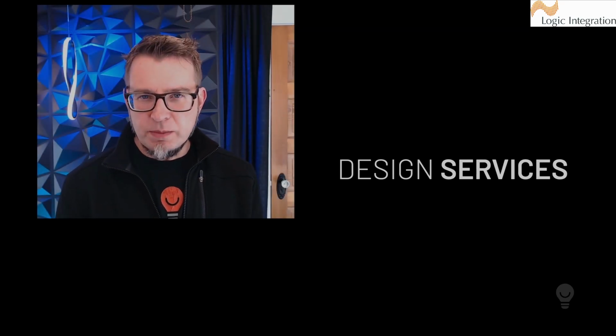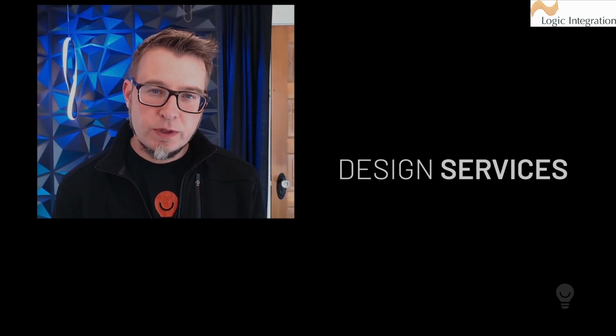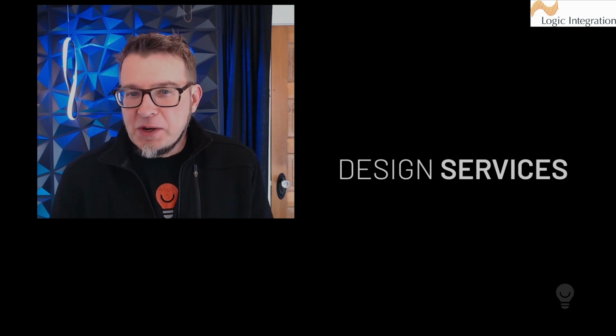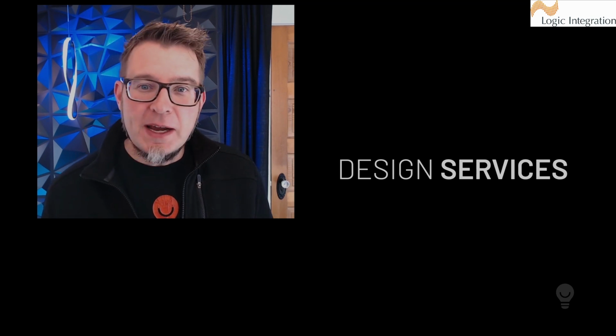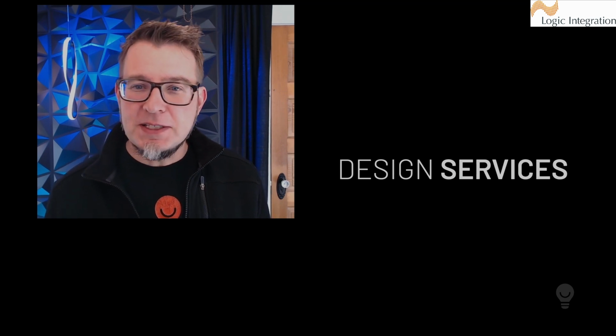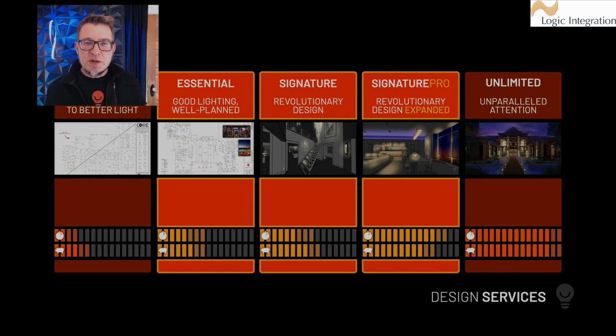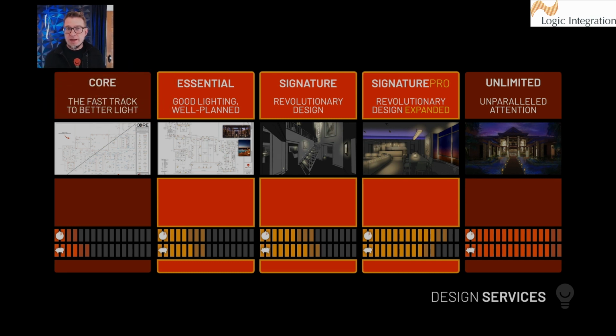The Light Can Help You team currently has 5 different service levels for residential lighting design. And why did we create 5? Well, because not all houses are the same, and not all clients are the same, and not all projects are the same. So what we want to do is always find the right balance between giving our clients enough lighting expertise without giving them too much lighting expertise.